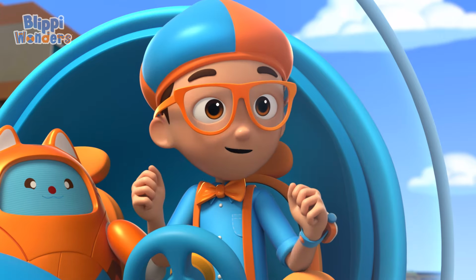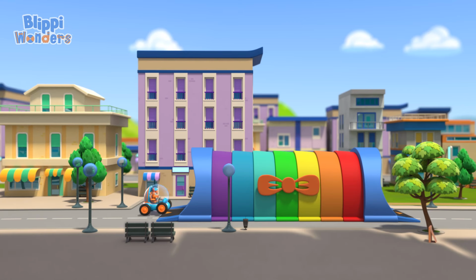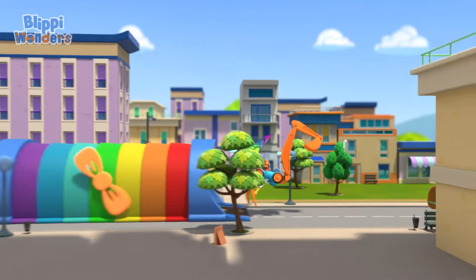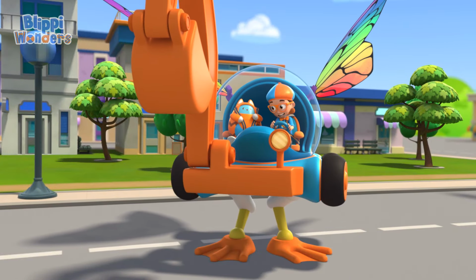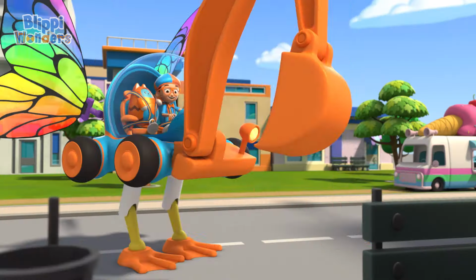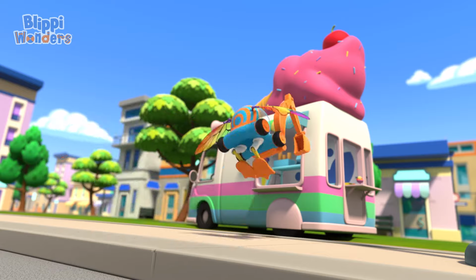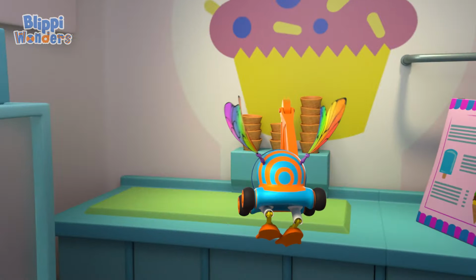Activate Blippi Station. The Blippi-mobile is ready for adventure. Let's go find out why my popsicle always melts down my hand. Shrinking down! Woohoo! I'm in the ice cream truck.